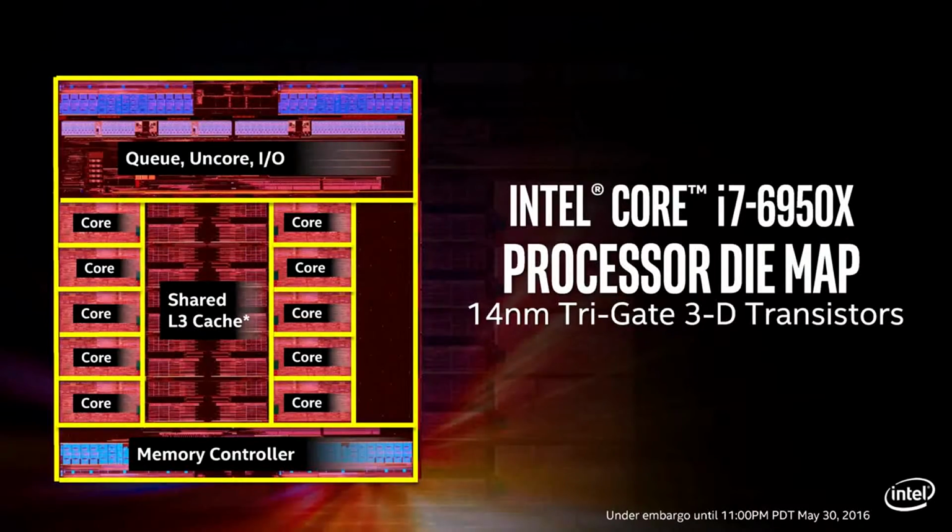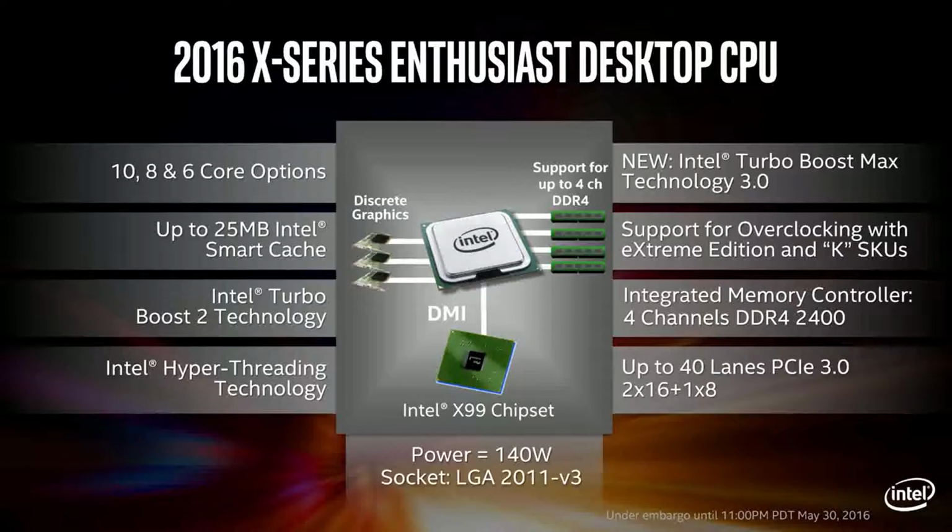Other than that, the processor technology, this is 14 nanometers, right? So it's the first time a 14 nanometer processor has been moved into the enthusiast class, the E series of processors. It's still running on the X99 chipset. So if you have an X99 platform, chances are you can just get a firmware update and it will support it, or there will be plenty of new motherboards from the likes of Asus and others out there ready for you if you want to buy into this platform.